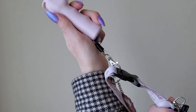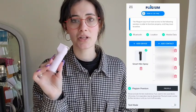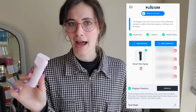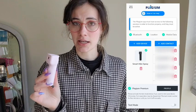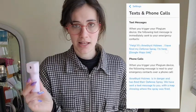So basically, the biggest part of why this is such an incredible device is that it actually works with your phone. So you set your device up to the Plegium app, and from that app you add in your emergency contacts, so they will be alerted if this device is ever activated. If you ever discharge it, everyone in that list will know.